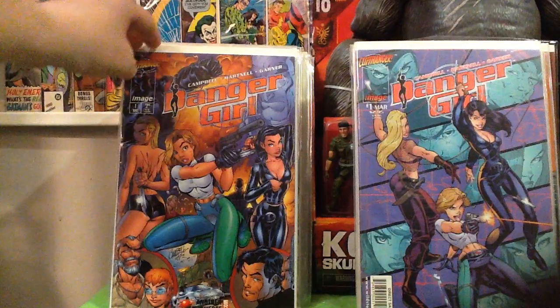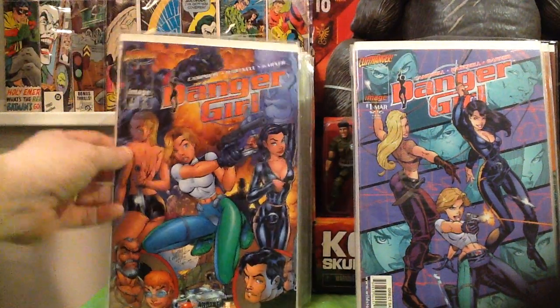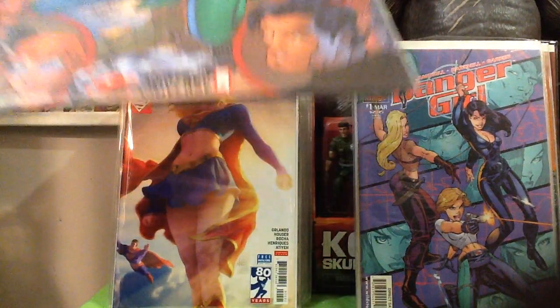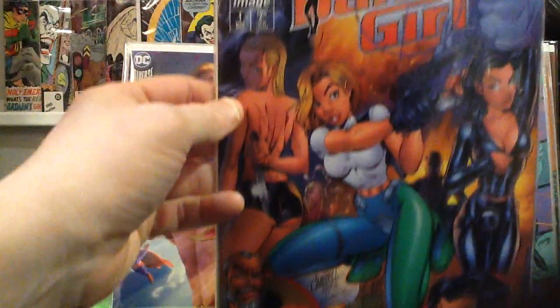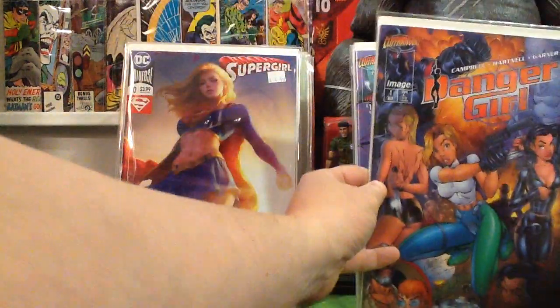But this was the big score of the bins. Danger Girl #1, the Another Universe variant. So I was able to score that for $1. That's like a $20 book all day.